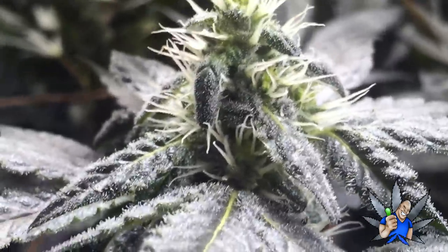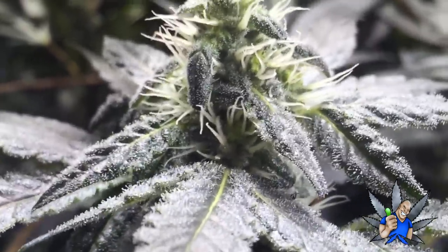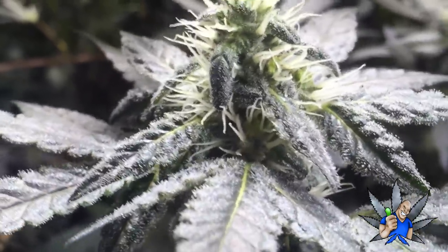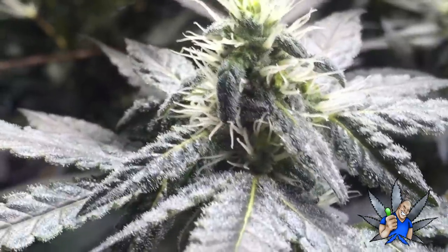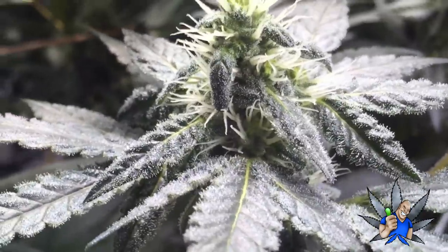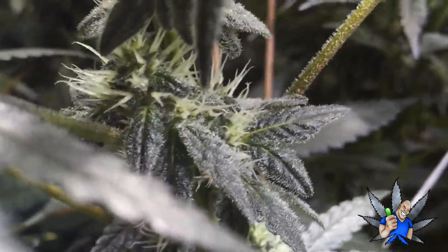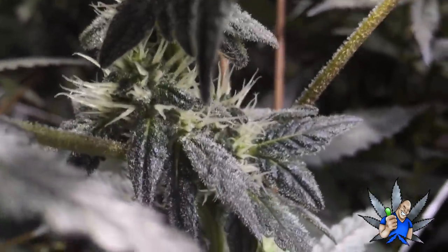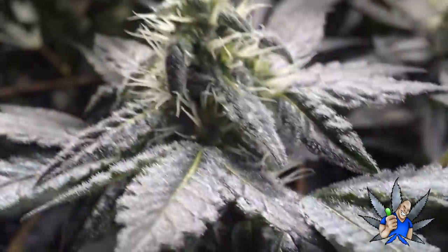We're over here at one of the production rooms, production room C, Phantom Stompers, filling the room, great, super crystally dankness. And we are day 21. As you can see, trichome production is already unbelievable. You see the stems got more trichomes than the farm cut. Loving it.